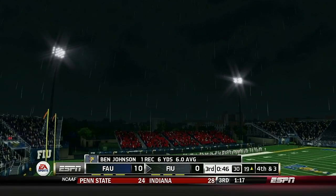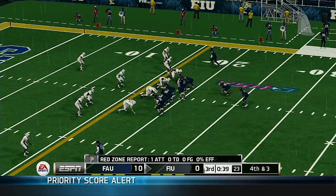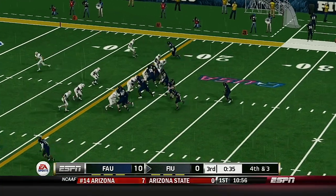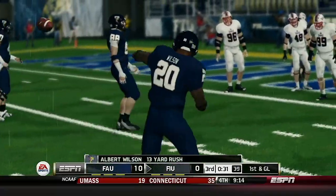Nice gain, but not enough for the first down. Yeah, that's a nice play there. They did everything right except get enough yards for the first down. So it's fourth down, and the offense is still on the field. Inside the 10. They'll bring him down around the 6-yard line.